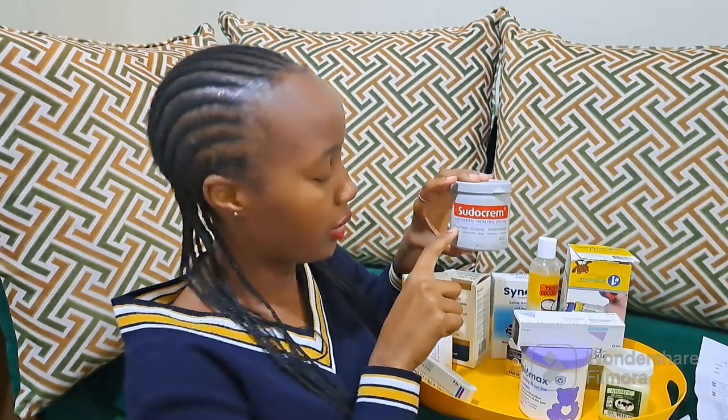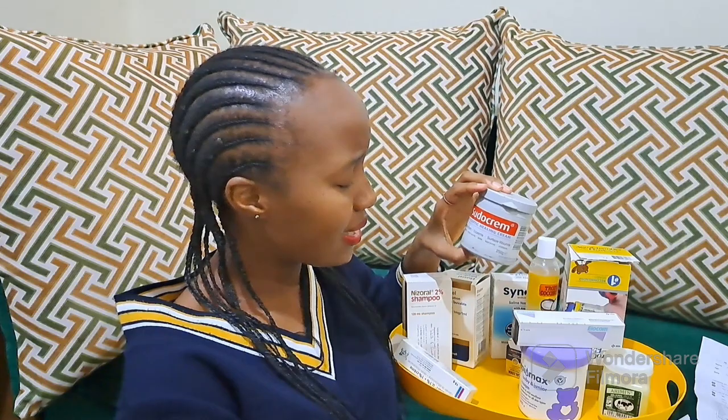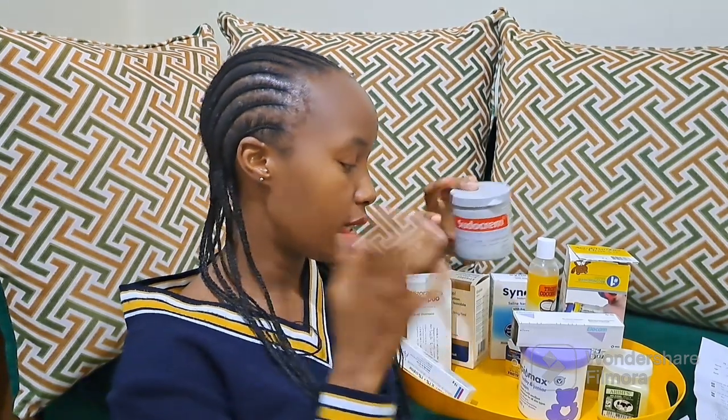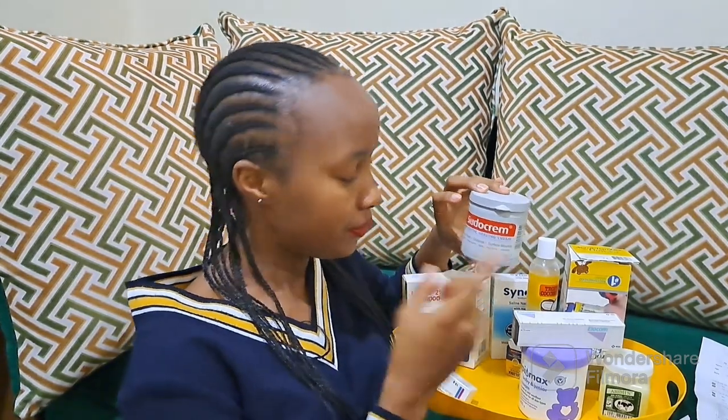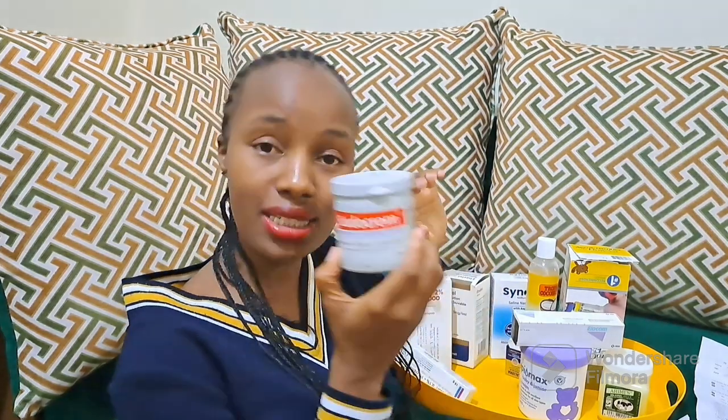And you can also use it for nappy rash. It's written here: eczema, surface wound, when you get burnt, even sunburn. When I travel to the coast, I usually come back with a lot of sunburn, and I'm telling you, this is what I use to clear up my sunburn. Yeah, so if you can get this cream to apply, especially on a child that has flare-ups all the time.